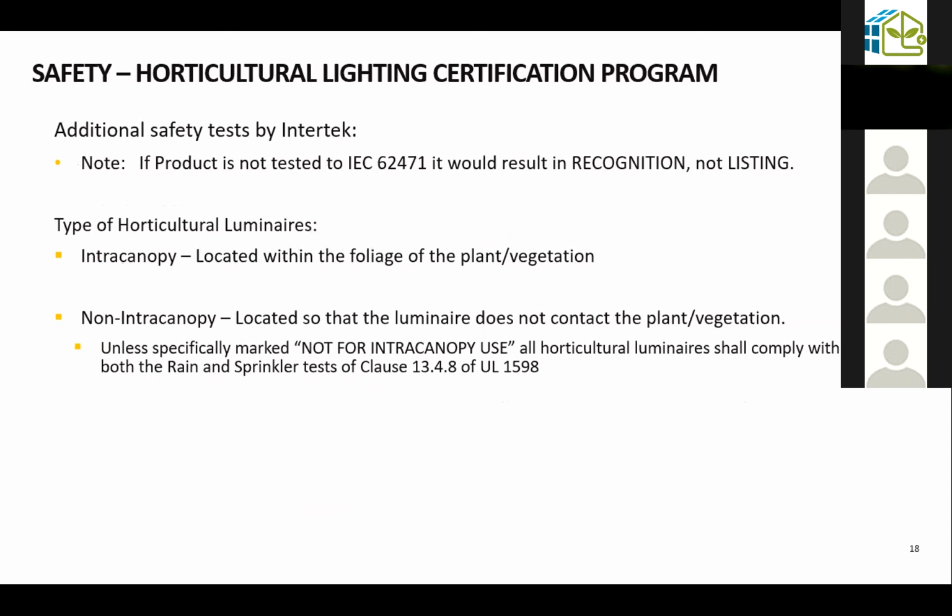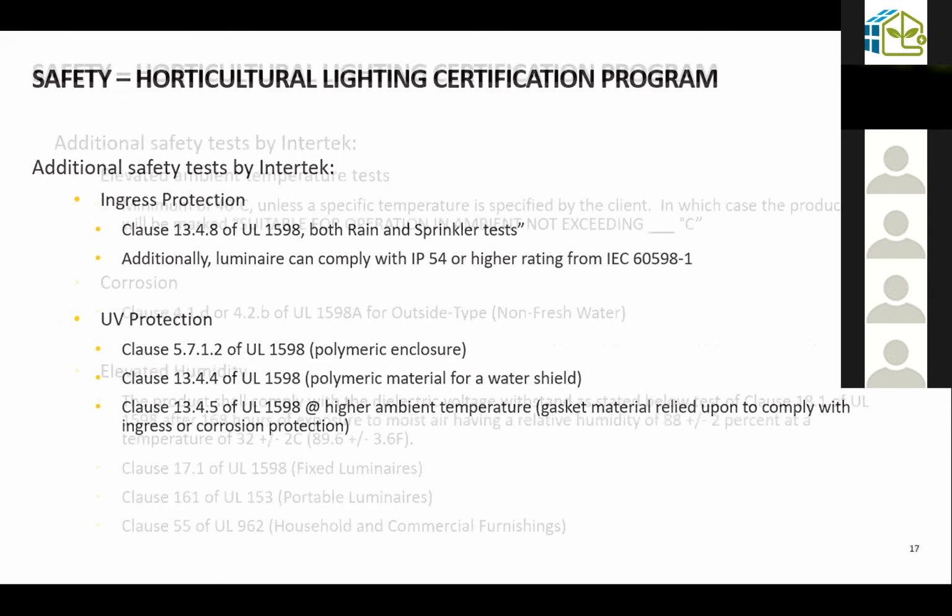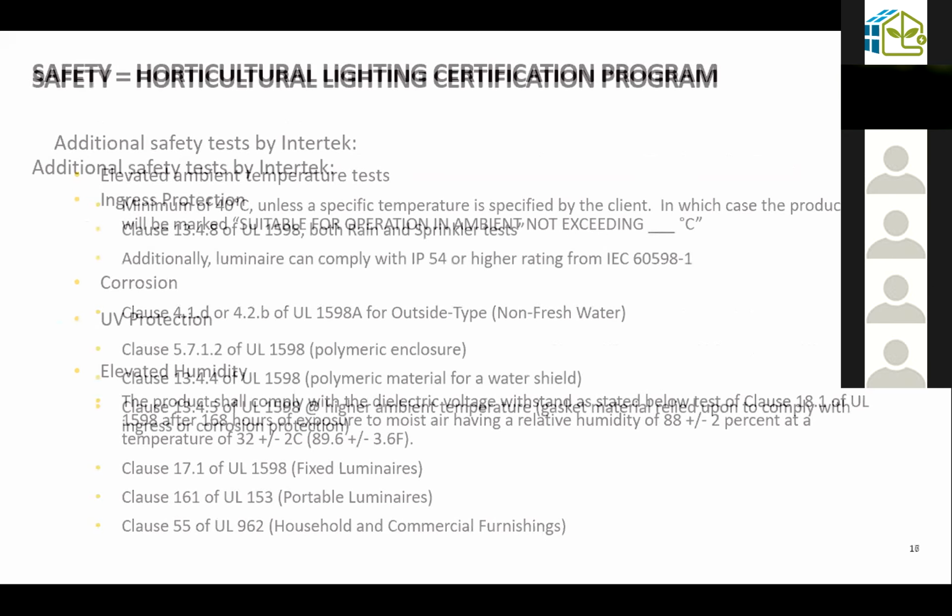Two types of horticultural luminaires for safety ratings. You can have an intracanopy luminaire, which is located within the foliage of the plant and vegetation, and non-intracanopy, which is located so that the luminaire does not contact the plant or vegetation. So unless specifically marked not for intracanopy use, all the horticultural luminaires doing safety testing shall comply with both the rain and sprinkler tests of clause 13.4.8 of UL 5098 that you saw right here on the top.